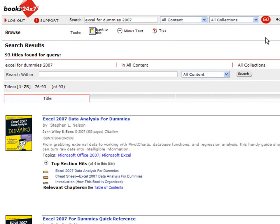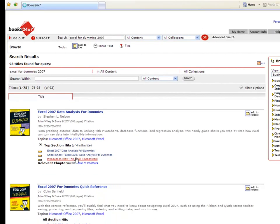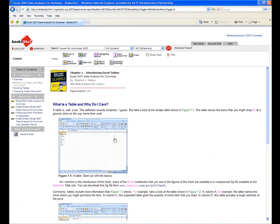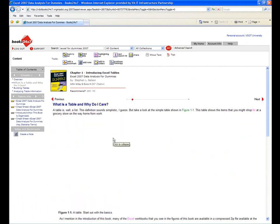Clicking on an item or section takes us right in so we can start reading. And the previous and next buttons help us navigate from page to page. Graphics can often be enlarged, and some titles may have other interactive features.